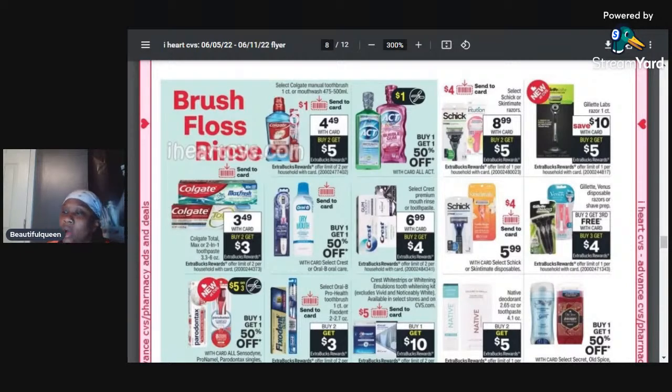Gillette Labs razor one count, buy two, get a $5 Extra Buck, save $10 with the card. And we do got a $5 Gillette Labs rebate. And I think our P&G, Procter & Gamble, is still doing the rewards, I believe. When you spend $50, get like $15 back. Or when you spend $25, get like $5 back, a virtual Visa gift card. But I think it is on June the 7th, if I'm not mistaken. It is on June the 7th.